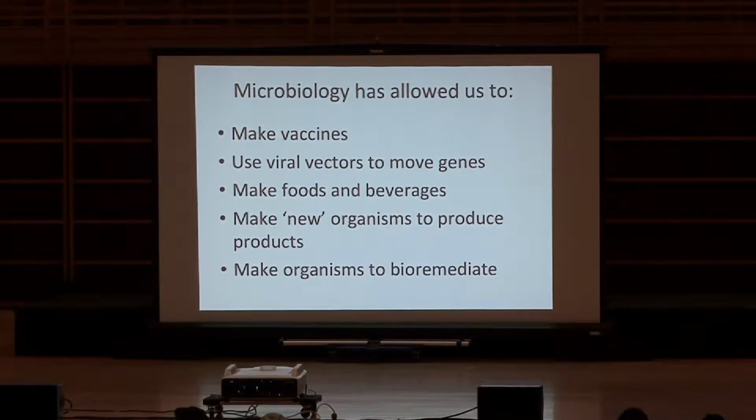We're also able to make new organisms nowadays to make useful products. And that, of course, is what genetic engineering is all about. And we'll be talking about that to clarify it. And we can also make organisms now that do what we call remediation. That's the ability to take an organism, to take contaminated ground, and then clean it up. And that can be done by making an organism that can live in a very contaminated environment and use that contaminant, and in using it, it breaks it down and cleans up the area. That's called bioremediation. Remediation is a big topic these days.